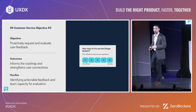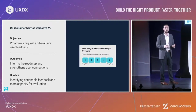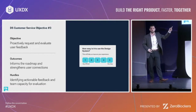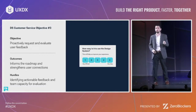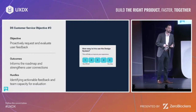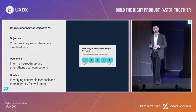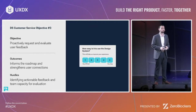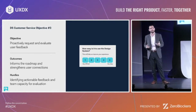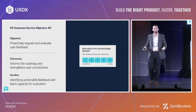We'll have one for when we wrap up a defect. Maybe it won't be lengthy, but it'll just ask the question of how did this work for you, and maybe ask for some actionable feedback. But that is one of the hurdles, really, is identifying actionable feedback. So your surveys, or however you're requesting this feedback, has to be written well, so that way it can inform your team of something that they can do to help. Because if you don't, you're not going to get the benefit of strengthening user connections, right? If we're talking about listening to our consumers and we're actually going to do something about that, that will really feel great to them. But if we just continue along our path, continue working on features, and never evaluate the feedback, what's the point, right?